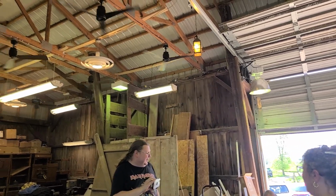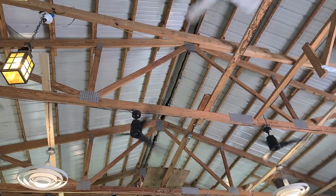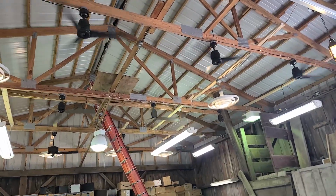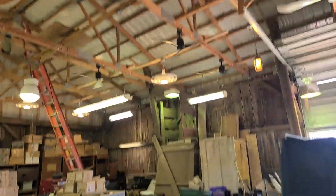Why don't you show them upstairs? Okay, so that's the organ shop. We had 2 more industrial unions like these. They're missing because they're out for repair. We had a little bit of water issues, so we're working on that. I have them taken apart, and we've got to get them worked on.